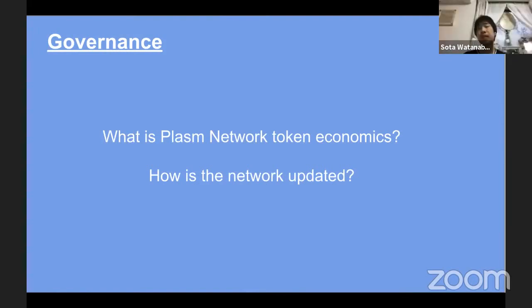Plasm Network. Yeah, thanks. I think dApp staking is a very good example of our token economics. We divide the block reward into 3 parts: 50% goes to validators, 40% goes to dApp developers on top of Plasm Network, and 10% goes to dApp nominators.